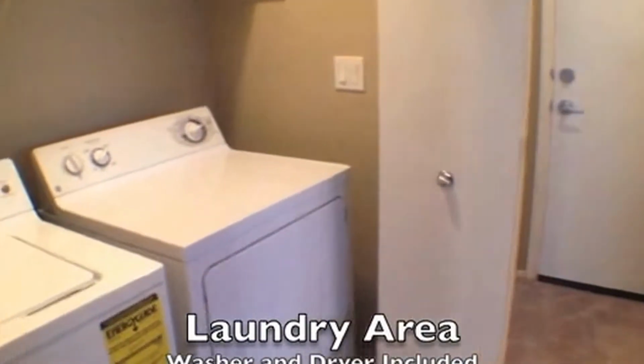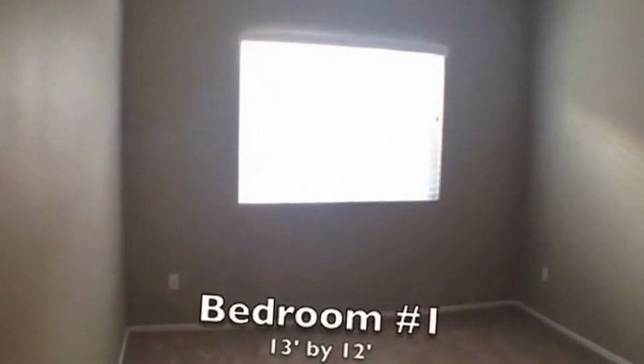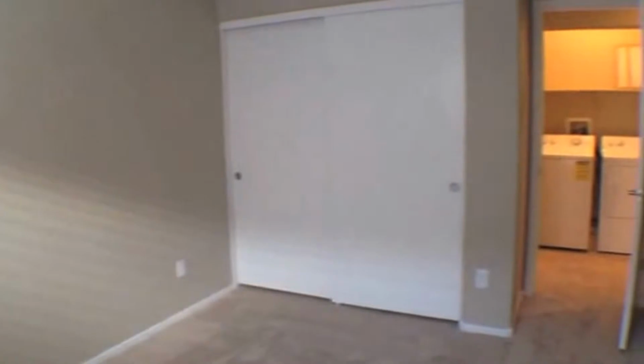Okay, so now we'll head over to the last wing of the house. And here's a laundry area. The washer and dryer is going to be included. You can see there's a nice storage shelf above the appliances. And now we are in bedroom number 1. This room is 13 feet by 12 feet. Has a closet with 2 sliding doors.